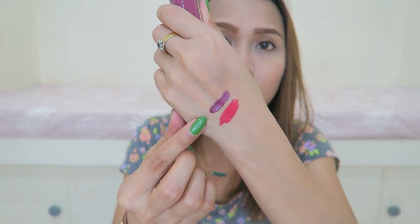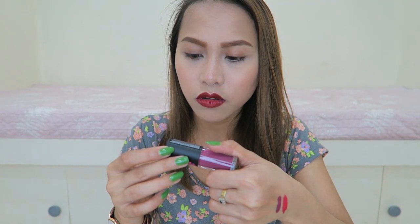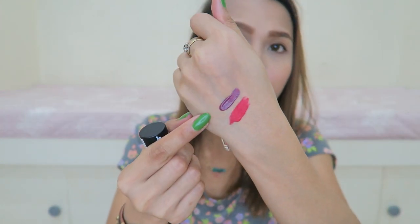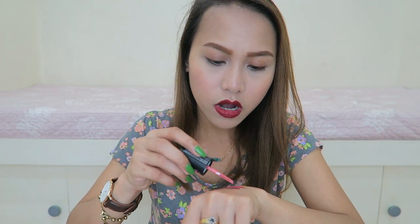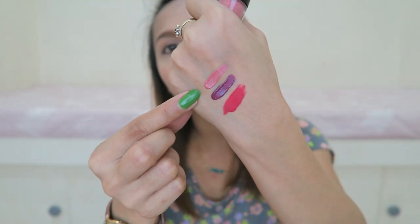And gustong-gusto ko din yung shade nito. Ganito siya, oh. This is in the shade Big Canoodle. Oh, diba? Canoodle. I like it. It's a really nice, like, deep purplish shade. And then this one right here is a nude shade. And this is called Let's Kiss. Oh, cute. Ganyan yung shade niya.